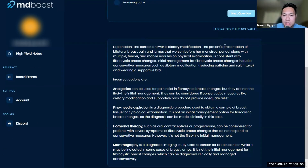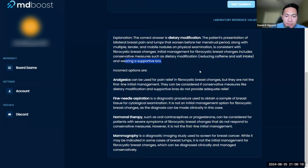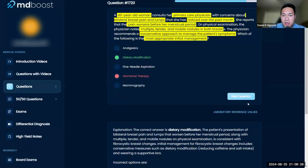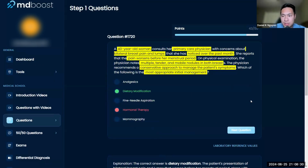So let's see here. Patient has bilateral breast pain before menstruation, along with multiple nodules on physical exam, consistent with fibrocystic breast changes. Initial management for fibrocystic changes includes conservative measures such as dietary modifications, so reduce caffeine and salt intake, and wearing a supportive bra. I didn't know that caffeine and salt intake makes that worse. That's something new, so that's always something you can think about.